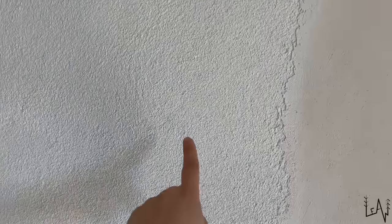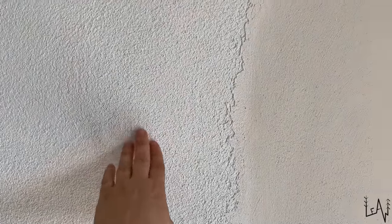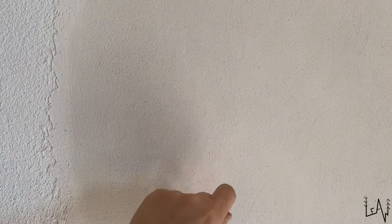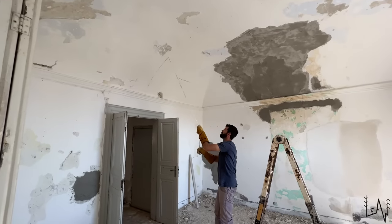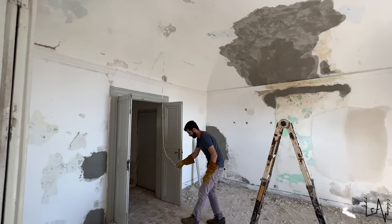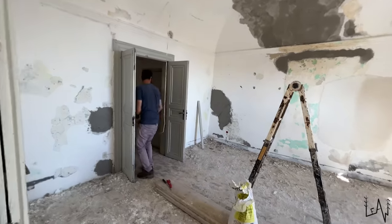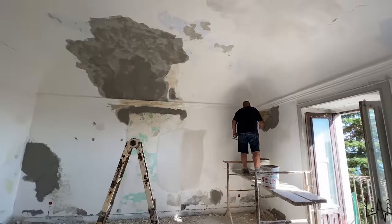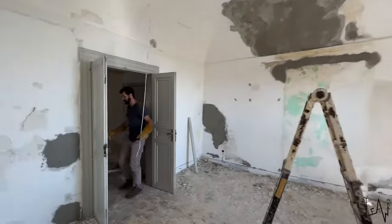Okay, so we decided to go with this one and then another hand, second hand of this one, because I prefer this kind of elegant finish. And it will be white. Some work in progress.